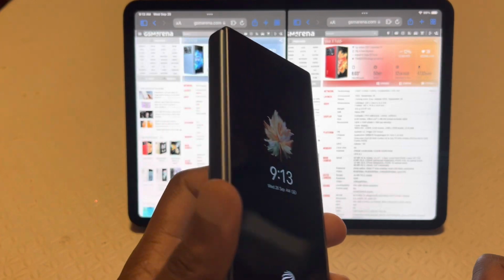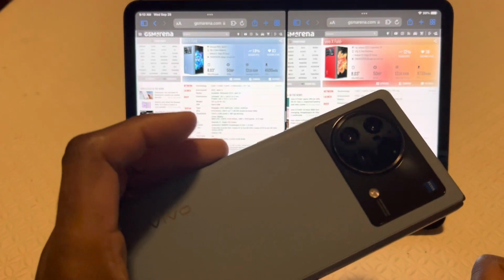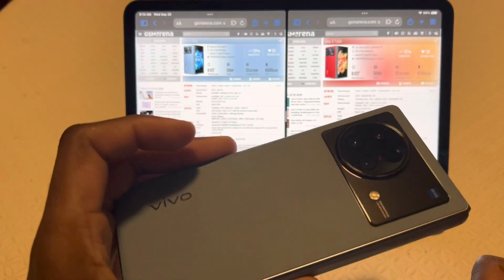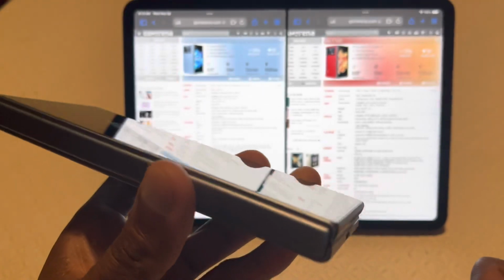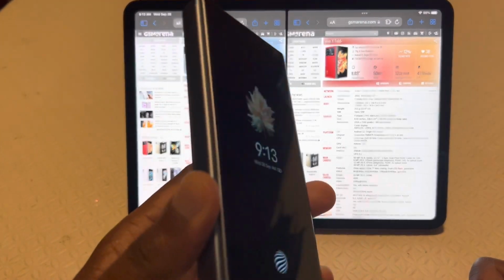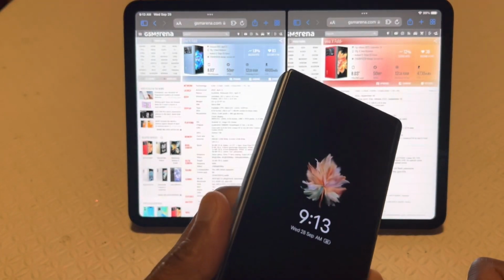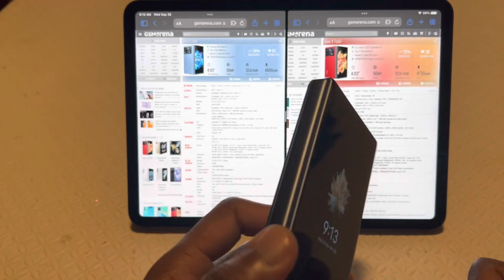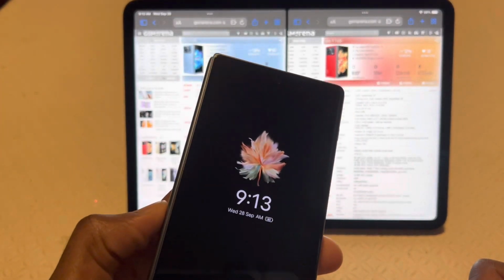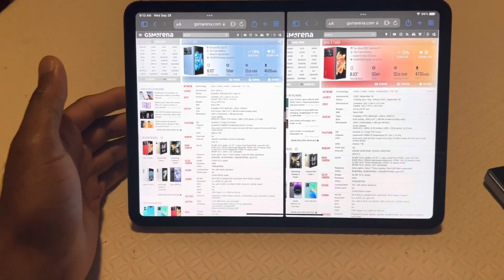I guess I have mixed emotions about it because for those that did purchase the original Vivo X Fold, I mean, this phone is not old. This phone was released, I want to say in April of this year, of 2022. And now we're already getting a new iteration of the phone here in September of 2022. So I'm not sure how to feel about that. But either way, let's take a look.